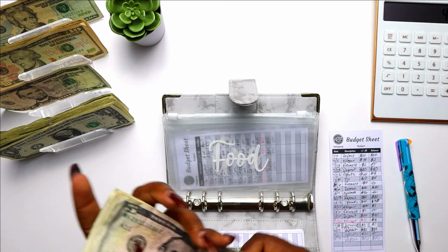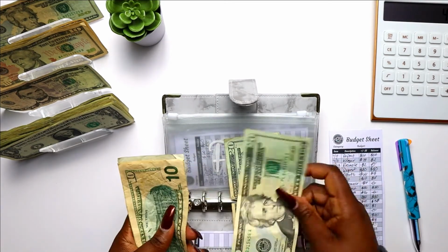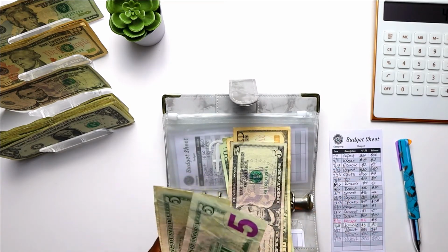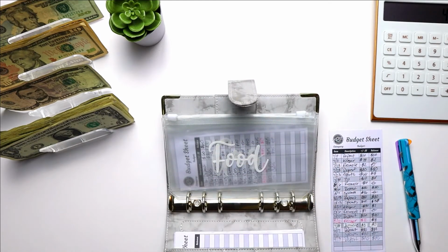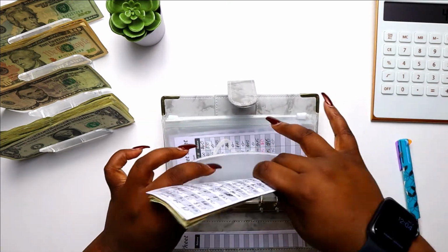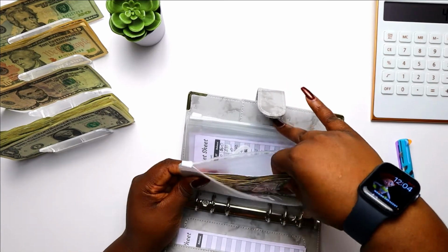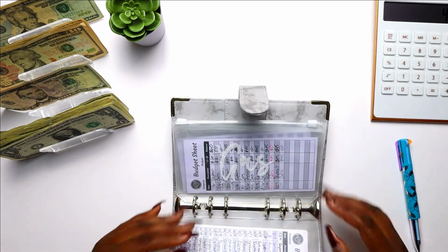Okay, so let's go ahead and count this up. We have 20, 40, 50, 60, 65, 70, 75, 80. All right, here we go with our 80. Get you on in there. All right, there we go. Food stuffed, ready to go.